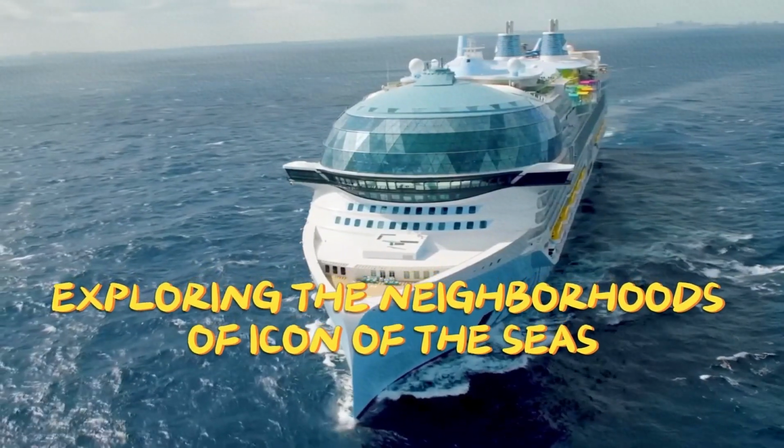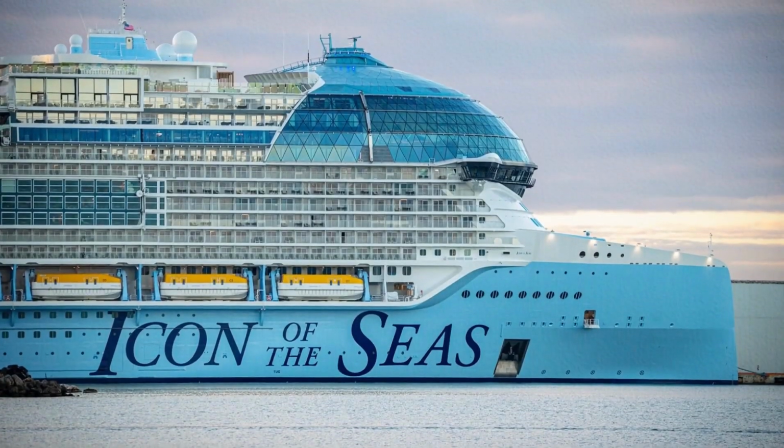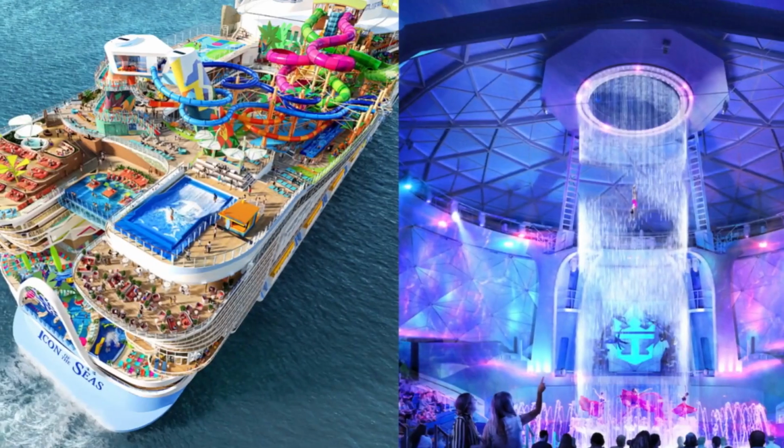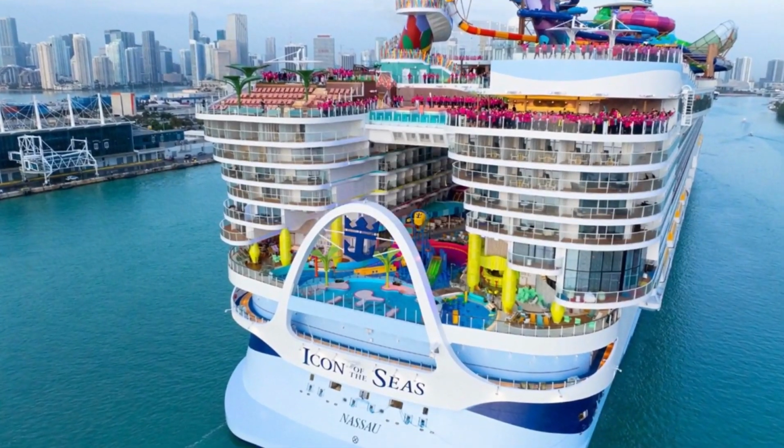Exploring the neighborhoods of Icon of the Seas. Icon of the Seas has 8 different areas, kind of like neighborhoods, where you can do different stuff. They help you find your way around this big ship and remember where things are.